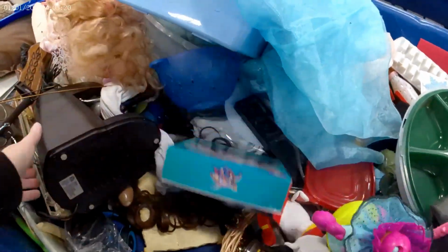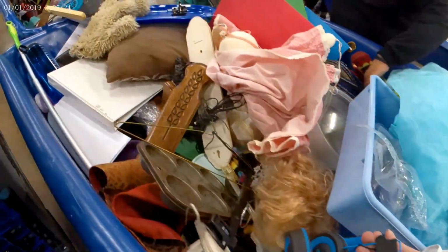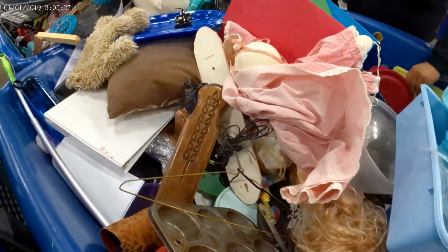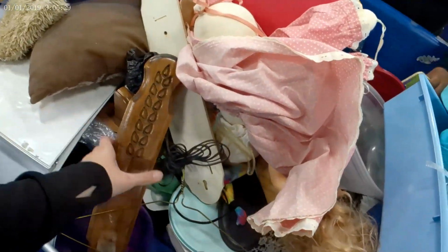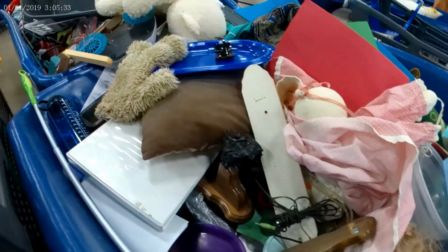This is the Paw Patrol. This is the Goodwill Outlet in Bridgeton, right outside St. Louis, so Bridgeton, Missouri. Bridge to low prices. This is day 2 morning.